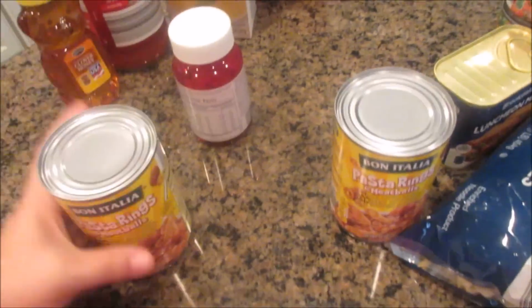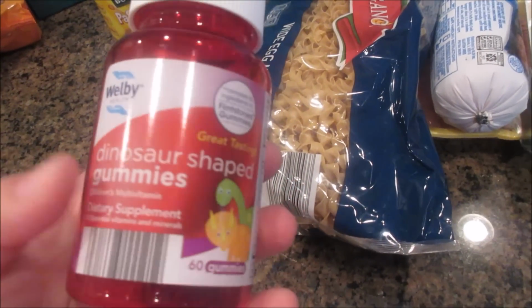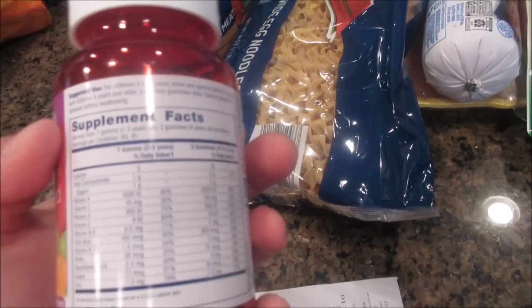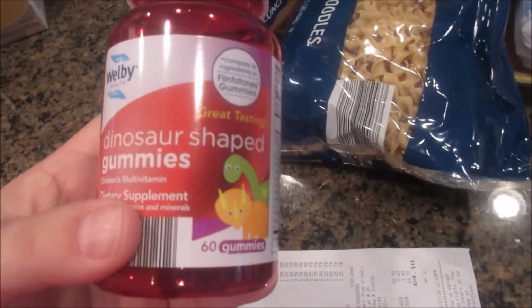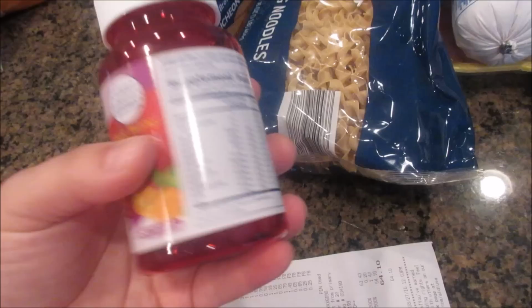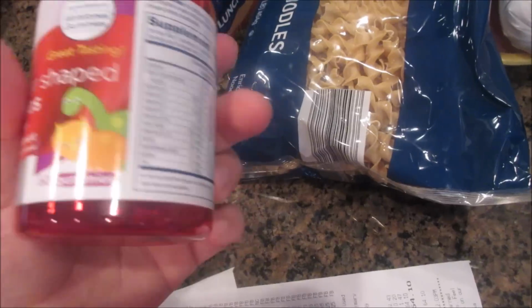I got spaghetti meatballs. And then I picked up these vitamins for Noah and Hannah. She does have lead in her system. I need to do a video on that, so I will upload that hopefully Tuesday. If you have any suggestions on where to get good vitamins, I just picked these up so that she could start taking something. I know she probably should be having something anyway, but I went ahead and grabbed those.